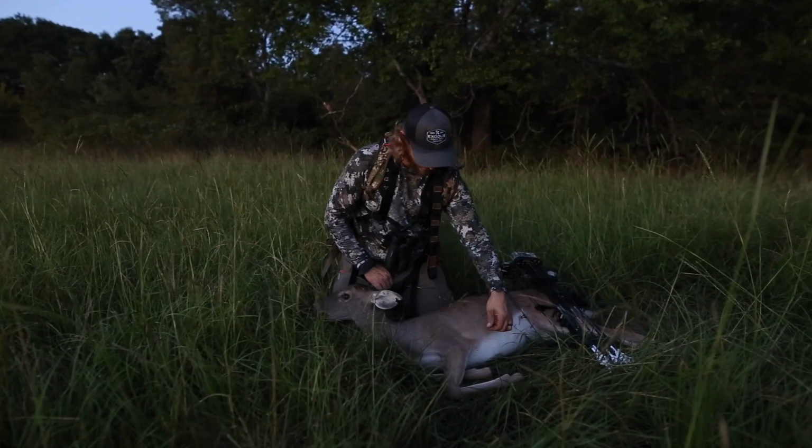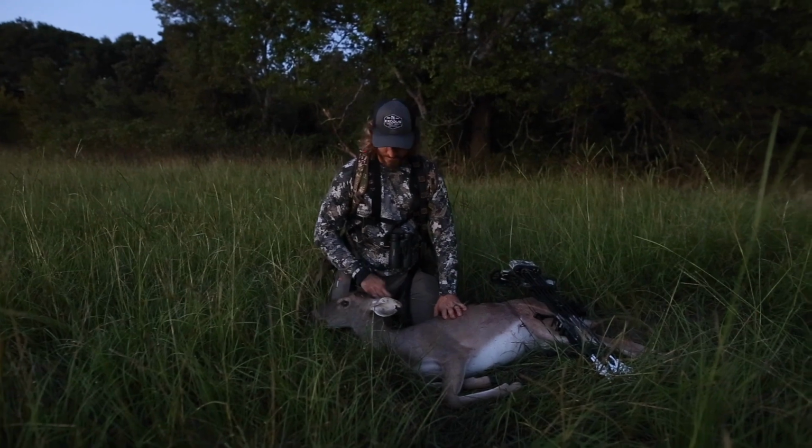One of the things with that mesh one, though, is it is not mosquito proof. No. They will bite right through that. They will straight up get you. And when you have as much skin on top of your head as I do, it's a bad deal.